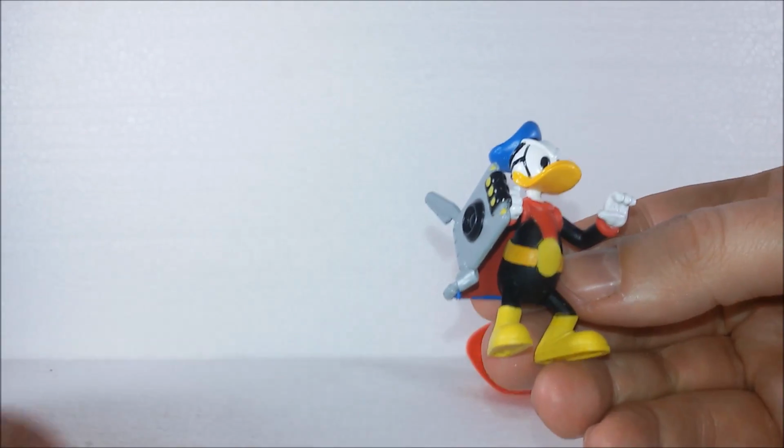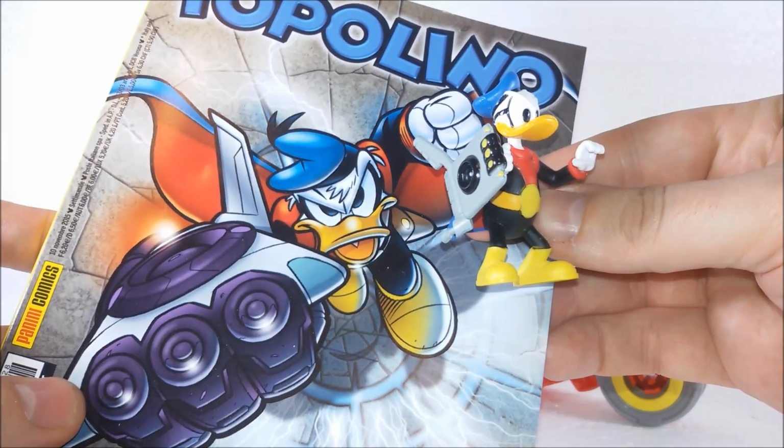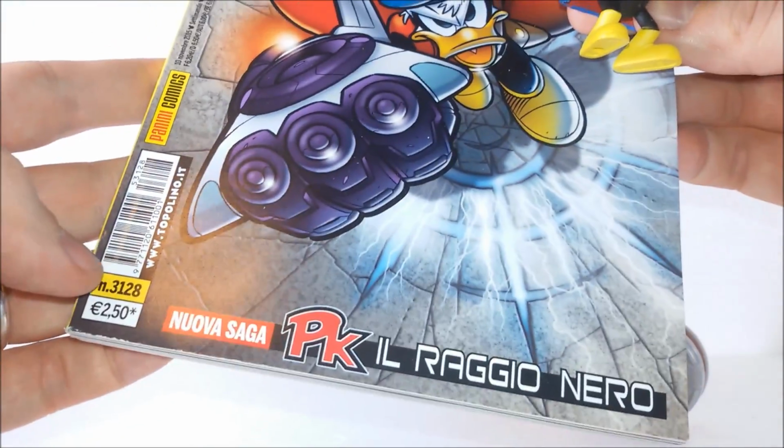And as you can see, this is the toy version of the character you see in the comic, which is cool. €2.50 is the price.